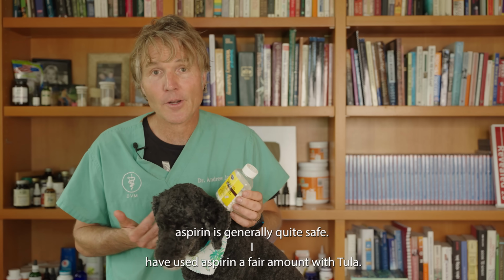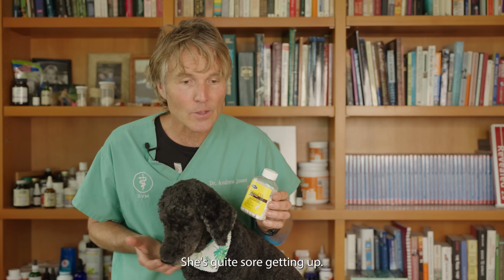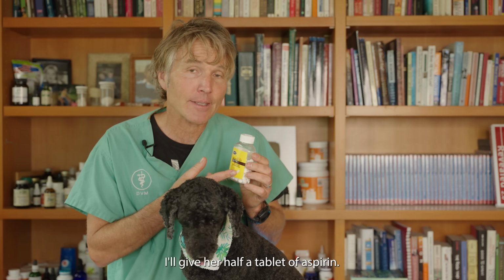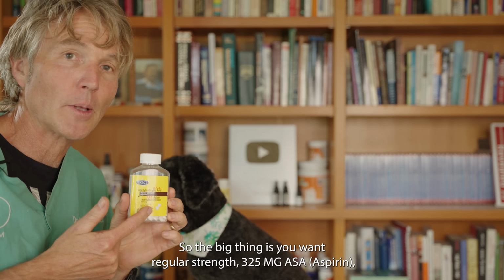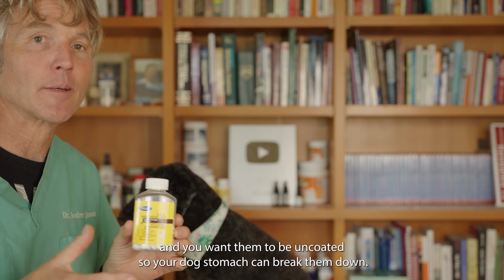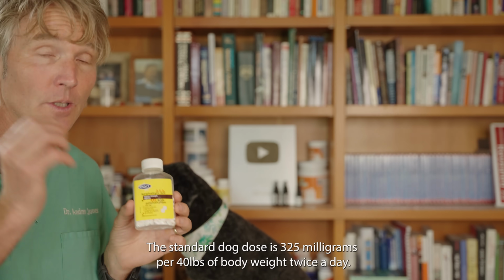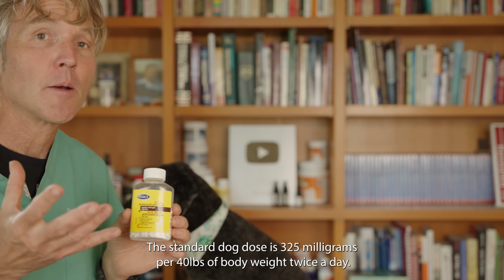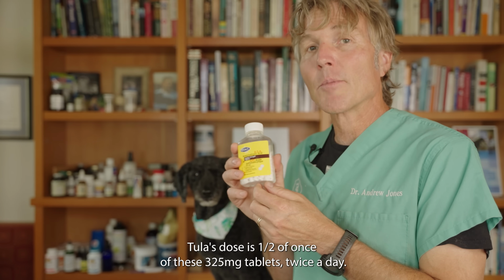I use aspirin a fair amount on little Tula. If she's gone in for a big run with me and she's quite sore getting up, I'll give her half a tablet of aspirin. The big thing is you want regular strength, 325 milligram aspirin, and you want them to be uncoated so your dog's stomach can break them down, it can get absorbed and be effective. The standard dog dose is 325 milligrams per 40 pounds of body weight twice a day. Tula's dose is half of one of these tablets twice a day.